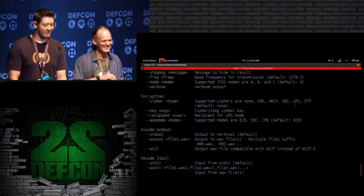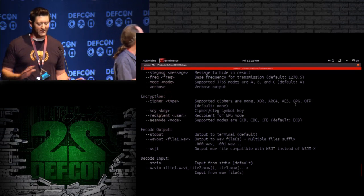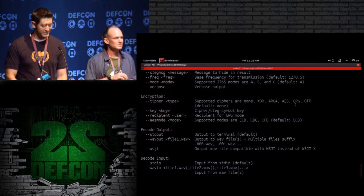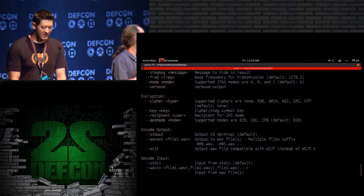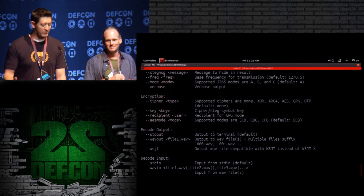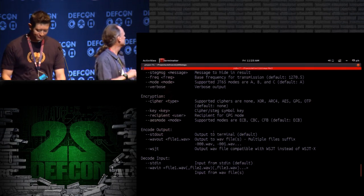All the way up to real things that might be secure, like GPG and one-time pad. So, there are trade-offs with using all these, and as you think about it, you'll figure out what they are. But we've shown them all as examples here, so do with them what you will. For the output, you can print the symbols out to the terminal or out to a WAV file that you could broadcast over the air, but we did not. Or for the input, the same thing. You can take the symbols from standard in or read in from a WAV file.